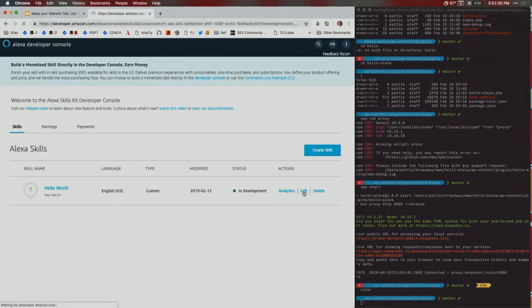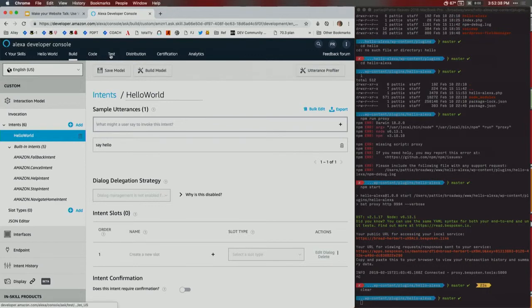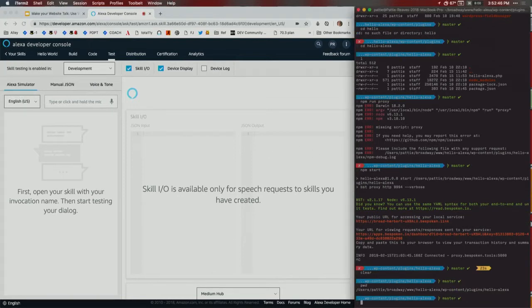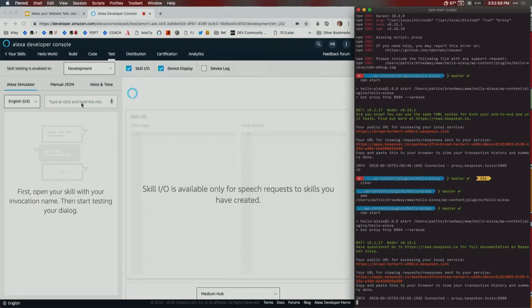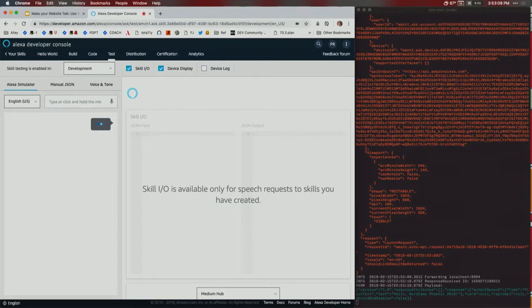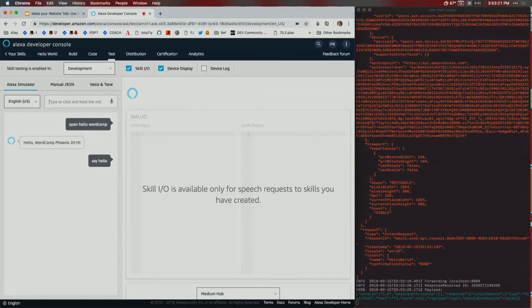So if I go here and go to edit, and I have that intent, and if I go to test, and I'm sure I'm in my plugin, I'm going to do npm start. That runs my proxy. So if I type open hello WordCamp, it sent the request, and I don't have any audio, but it said hello WordCamp 2019. But now if I say hello, it won't do anything because I haven't programmed it to do anything. And you can see it's not even saying anything.